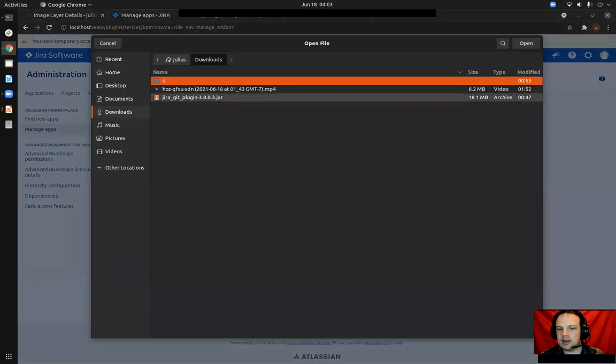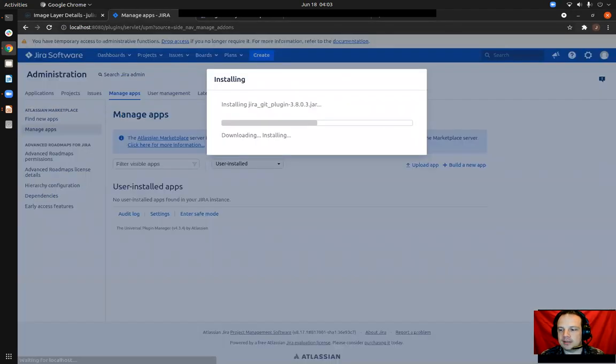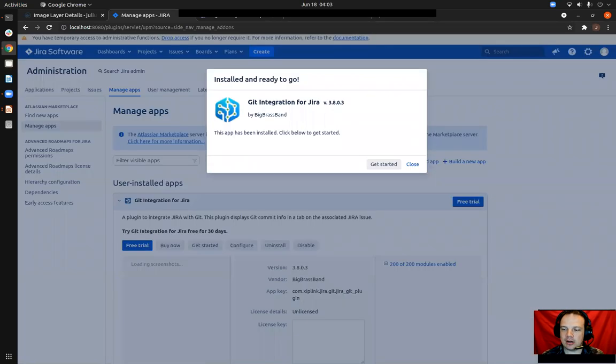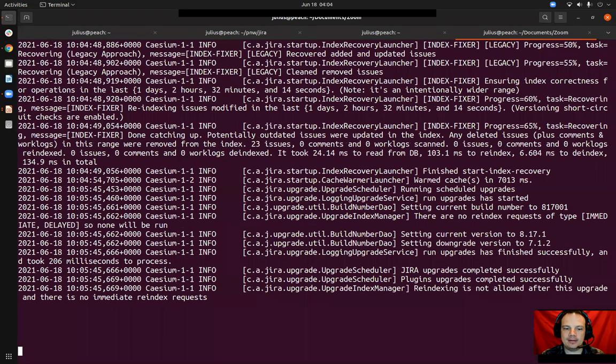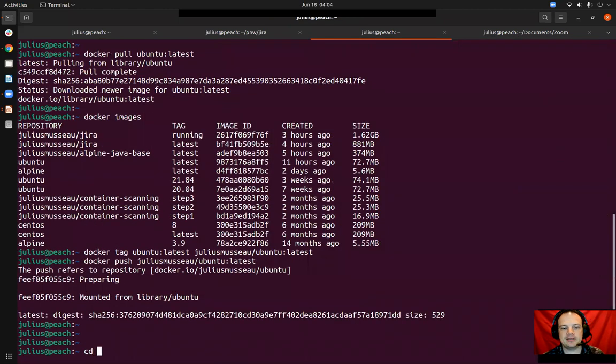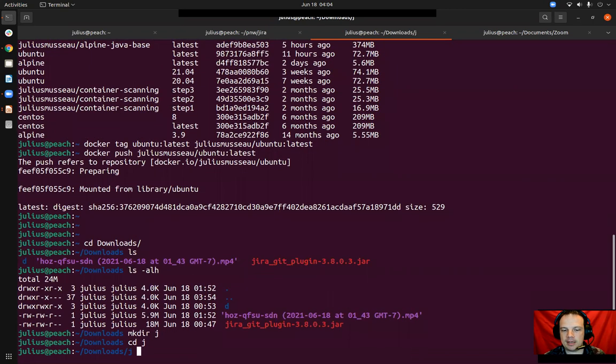But I pre-downloaded this plugin, right? 18 megs, install it. And so here you go, even more open source libraries are coming along for the ride. I know that it looks like it's just a single jar file, but it's actually not. It's many jar files all combined together.